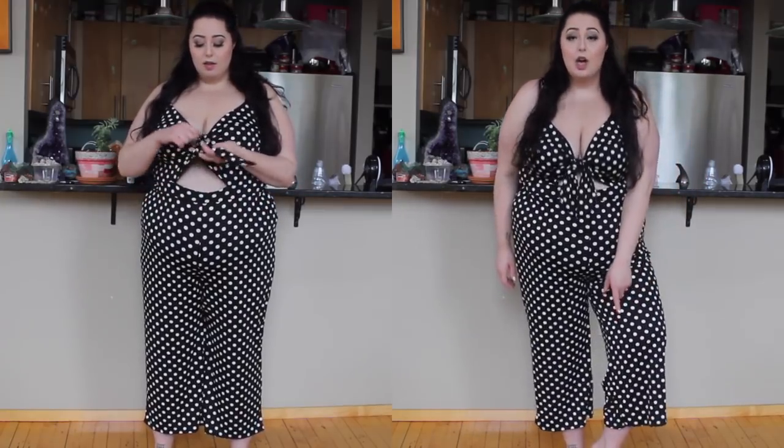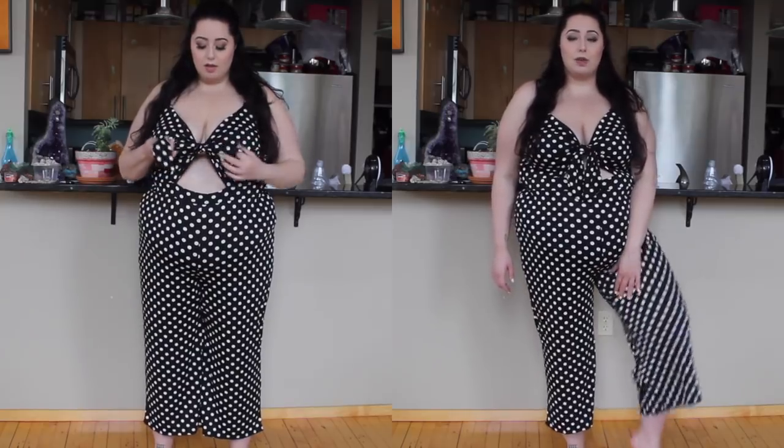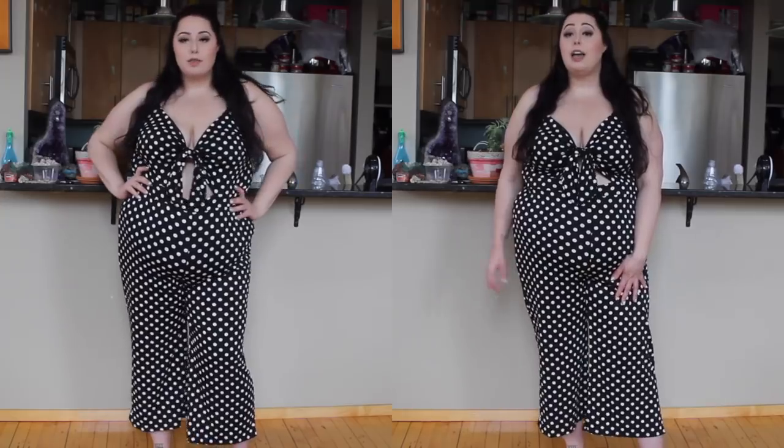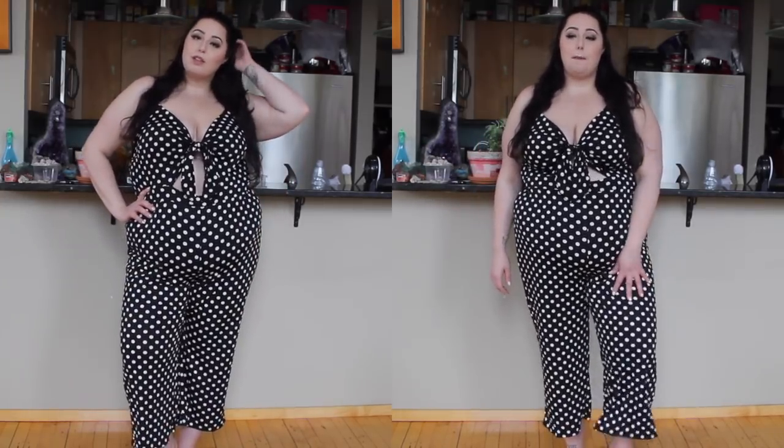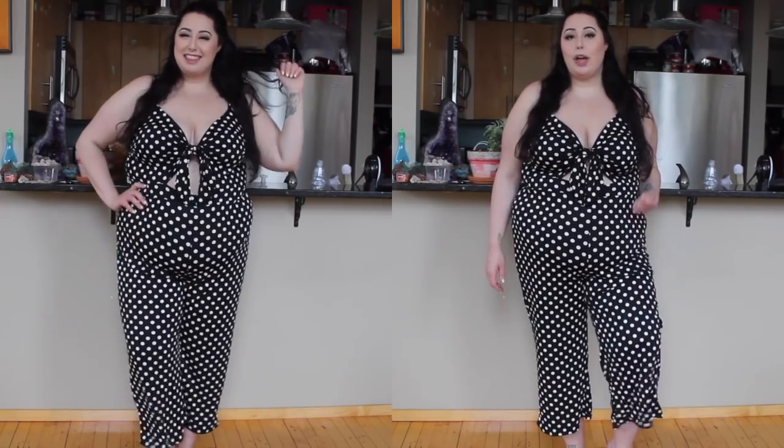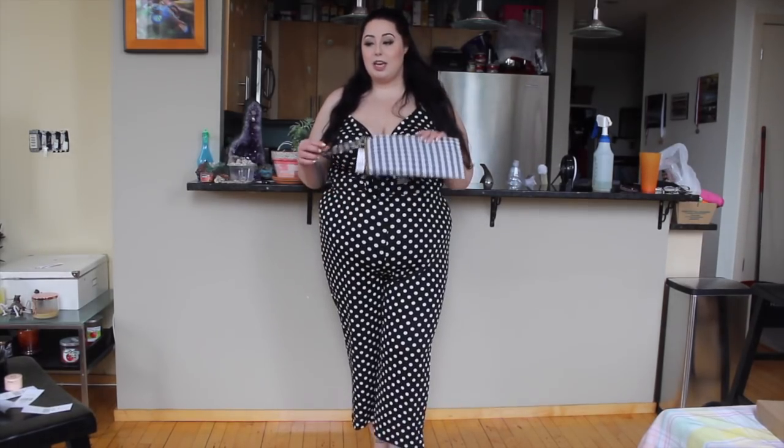I also really like where it hits me on the leg. I don't know if you can tell. It doesn't hit my ankle. It goes about mid-calf, which I am really, really into. This with a pair of black wedges or something, or even white wedges or white slides would look really, really good.